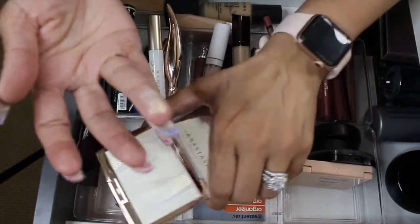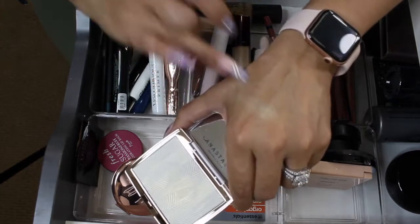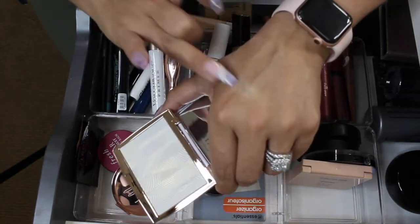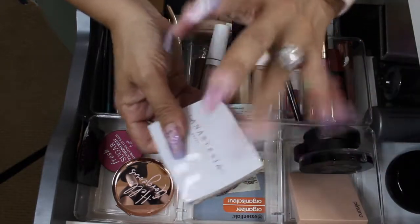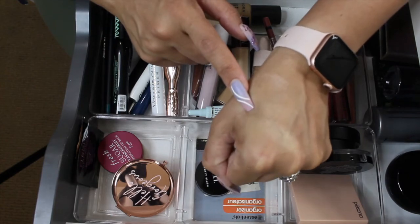I was wearing it yesterday, the day that I filmed my Sephora haul, and then my husband had said like, oh, I really like your makeup. He usually doesn't say that. He says he prefers me without makeup, but I had this highlighter on and he kind of likes funky highlighters. There it is. It's so pretty.